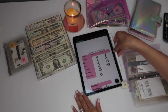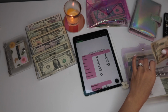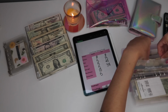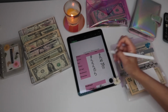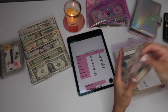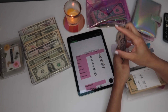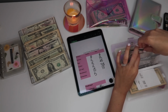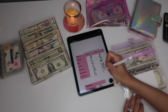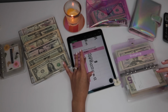Okay, next is miscellaneous. Miscellaneous is getting 10, and it had nothing, so it just has $10. Next is memberships. Memberships is only getting $5. Memberships now has $5, $10, and $15. So it has 15. Okay, we're going to go ahead and move into our high priority sinking funds.